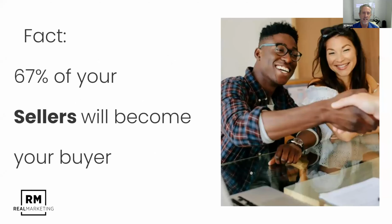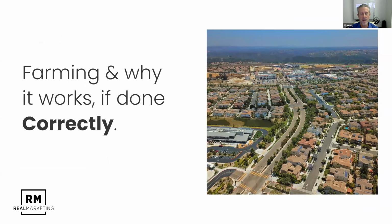Here's a great fact for you guys: 67% of your sellers will become your buyer. So if you have 3 listings, chances are 2 of those people will also become your buyer. Now, I'm in San Diego, California, so that percentage is a little bit less, just because a lot of people that currently live in San Diego are leaving us, moving to other states. However, for every one seller that leaves, there are like 7 moving here. It's a little crazy, I know, but a lot of people are moving from California to places like Colorado and Arizona. But this is a great fact. So, farming and why it works if done correctly. That's the key word, guys: correctly.